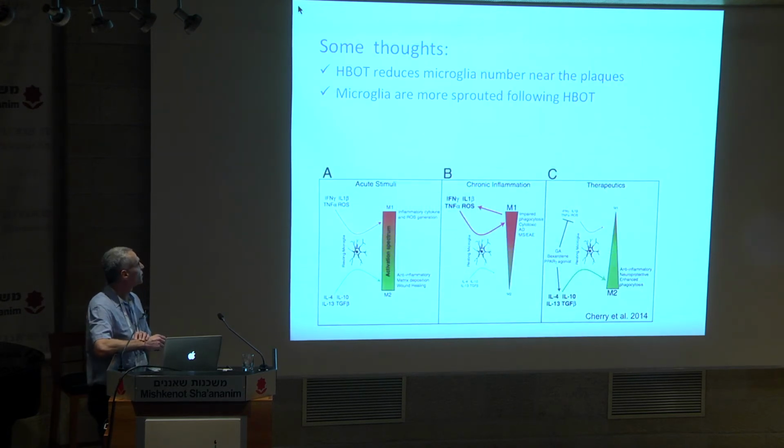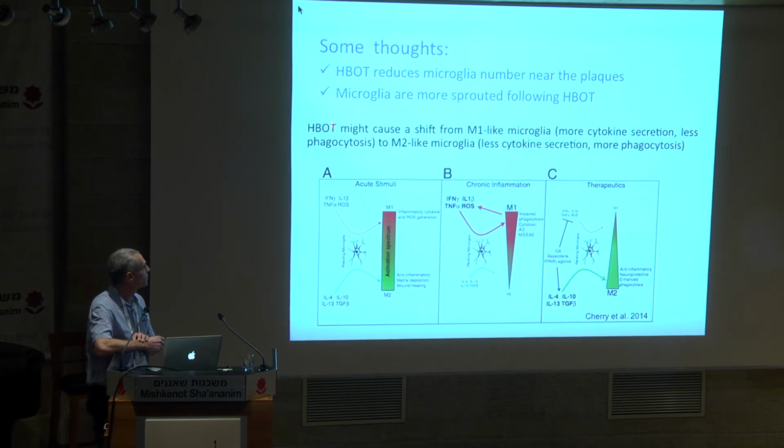So, some thoughts that we had. We saw that HBOT reduces microglia number, and we saw that microglia are more sprouted. This might suggest that HBOT causes a shift from M1 microglia, which secrete more cytokines but do less phagocytosis, to M2-like microglia, which secrete less cytokines but do more phagocytosis.